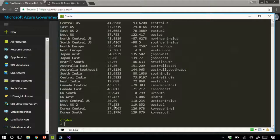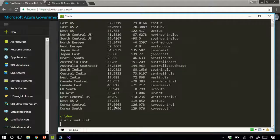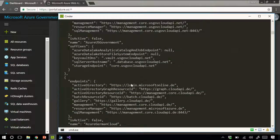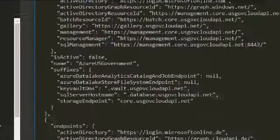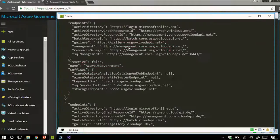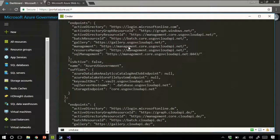Right. So now I'm going to run this command, az cloud list. And this is a command a lot of people may not know about. Different clouds? Why would I ever list clouds? I thought there was only one cloud. Exactly. If I scroll up, what I'm going to see is there is Azure US Government right here. And by the way, we have different endpoints, core.usgovcloudapi.net, driving home the point. We have a different place. Exactly. The management API is entirely separate.